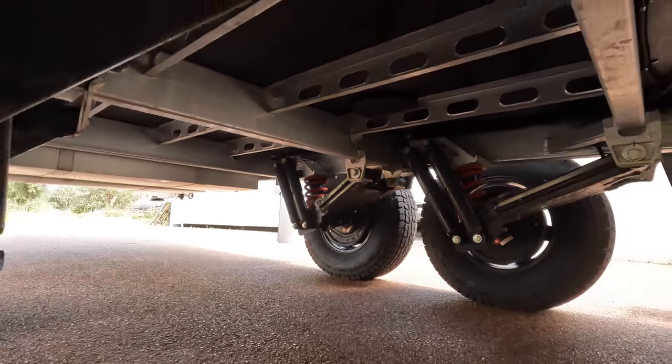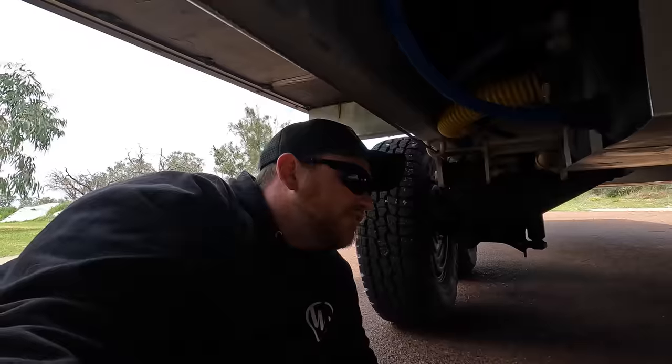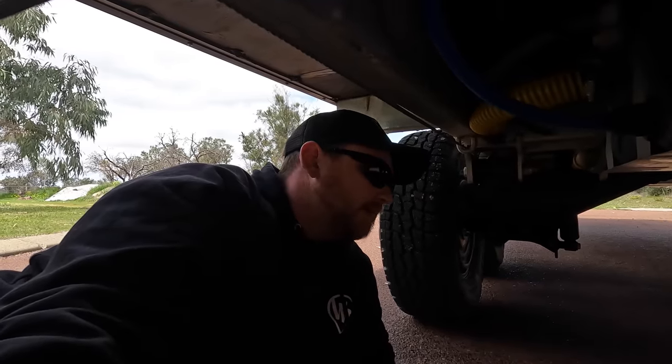Now this is, as I said, the Alco Enduro X suspension. It is marketed for off-road use. It's rated to 4.1 ton for a dual axle like this. And it's coil sprung though. We really wanted airbags. So, kind of maybe good timing.